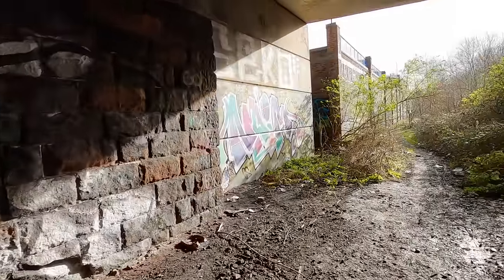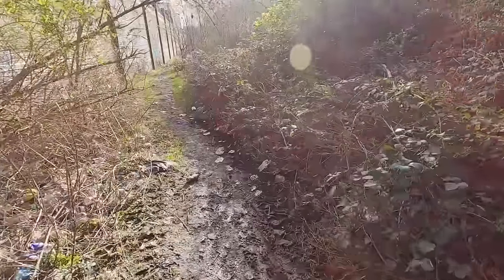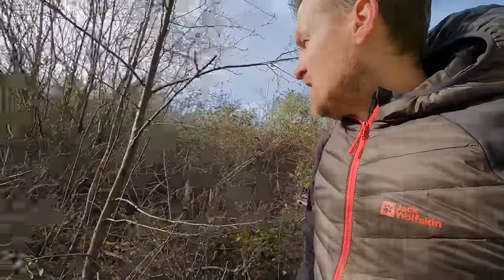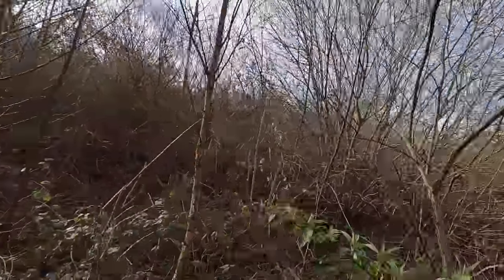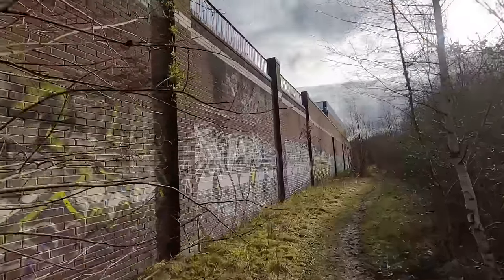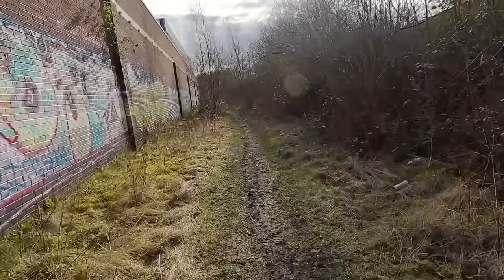Bucknell and Northwood station was just the other side. Two platforms, opening in 1867, closing to freight in 1962, passengers in 1956. I don't think we're going to be treated to any station remains. The size of that wall. Some sort of industrial unit up there.